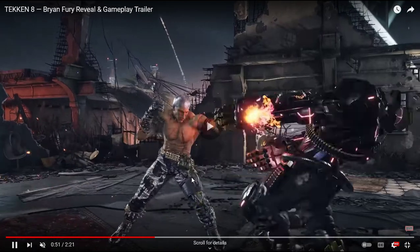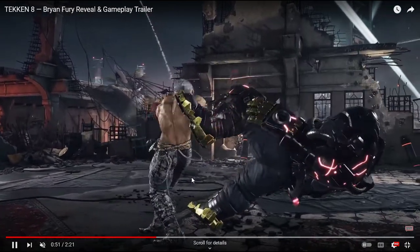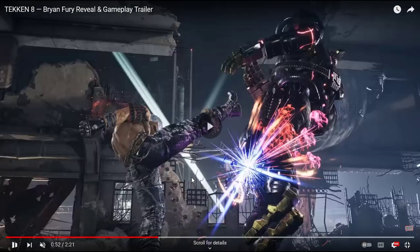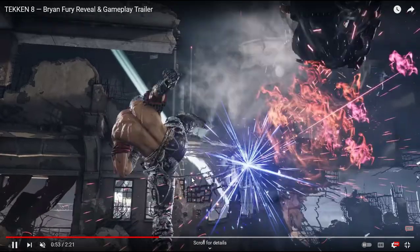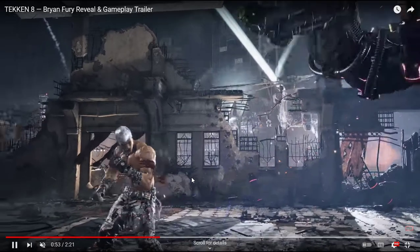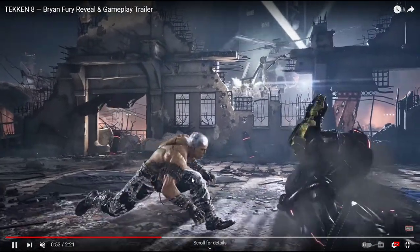Anyway, jab, back to 1-4. Now this is a really good change. They changed it so that his current screw tool remains in Tekken 8 as a bound. This is extremely convenient because it basically confirms that his staples are going to be the same as Tekken 7, which is pretty convenient.